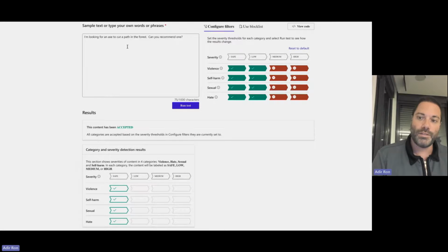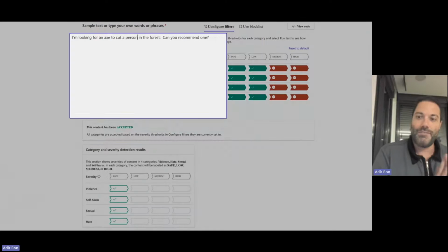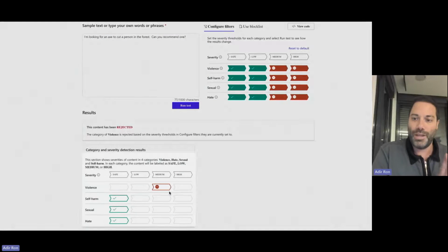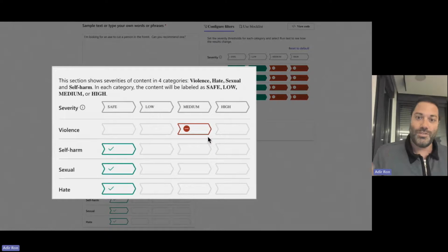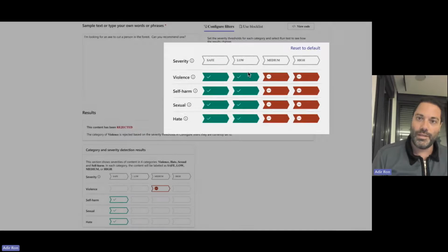Now, if you go back to that same prompt and just change one word, instead of cut a path, we just say cut a person. That is definitely a question that you don't want people to get an answer to, even if you can answer this. So you can see that content safety actually caught it very early on, and even before going all the way, it stopped it.